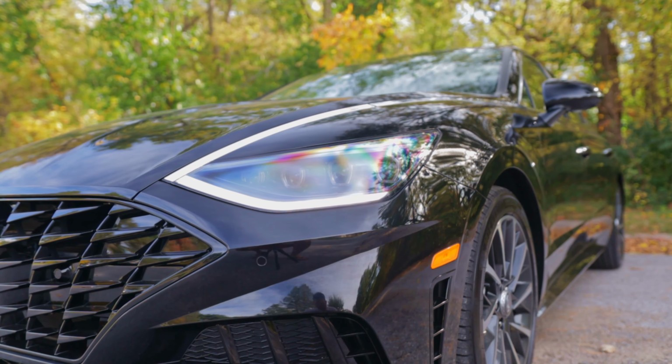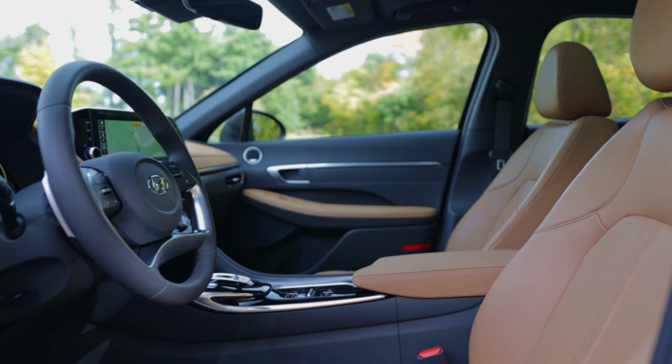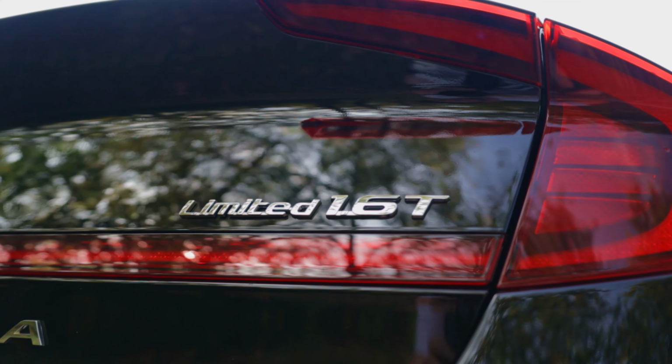And stay tuned for my review of the Hyundai Sonata. I'm having a good time with it. It's a really well-equipped version. It's the limited model, and it's pretty nice.